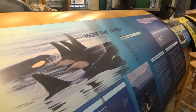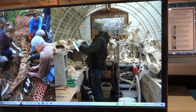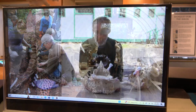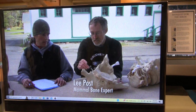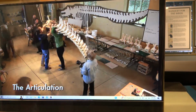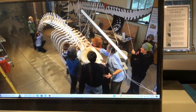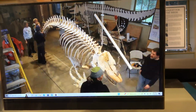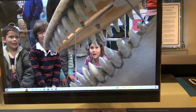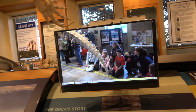Oh, right. No, it's actually a skeleton of a female transient or Bigg's orca. The Port Townsend Marine Science Center received permission from NOAA to dig up the bones and finish cleaning them. In January of 2011, master mammal bone articulator Lee Post joined a large group of Port Townsend Marine Science Center volunteers to lead the restoration and reassembling of CA-189's skeleton. During this fascinating project, many school groups came to learn about orcas and the story of CA-189. The students decided to name her Hope because she embodies hope for the health of orcas and the future of our oceans.